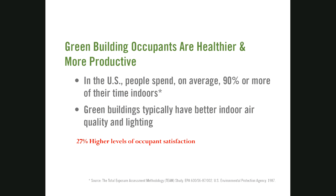Again, generally speaking, a well-designed, well-operated, well-maintained green building has better indoor air quality, better lighting, and 27% higher levels of occupant satisfaction. So again, a study reported that people who are in a green building are happier with their interior environment. That's important.